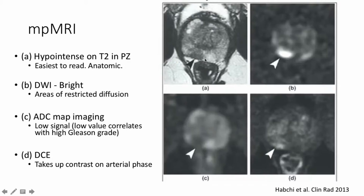From the diffusion weighted imaging, an area of brightness here indicates areas of restricted diffusion. And if you look at the ADC map imaging, it's usually a low signal, and low value correlates with high Gleason grade. On the dynamic contrast enhancement view, you see uptake of contrast in the arterial phase.